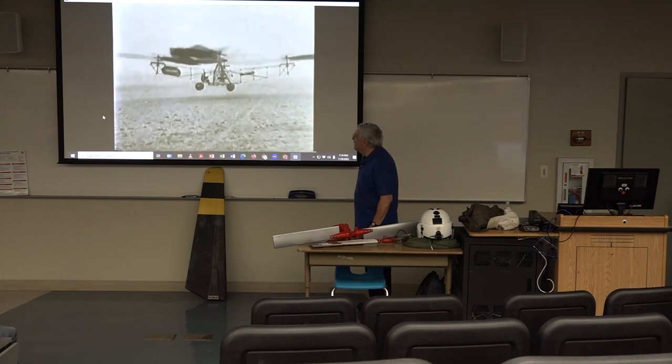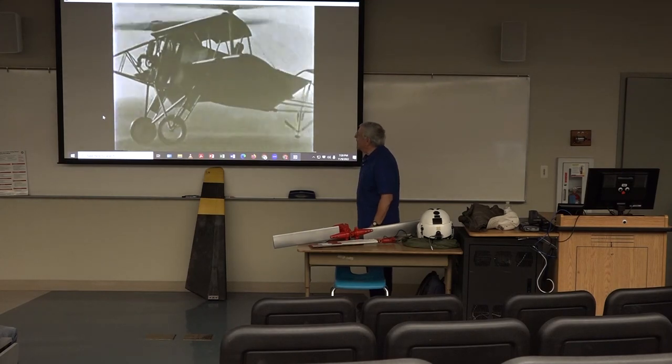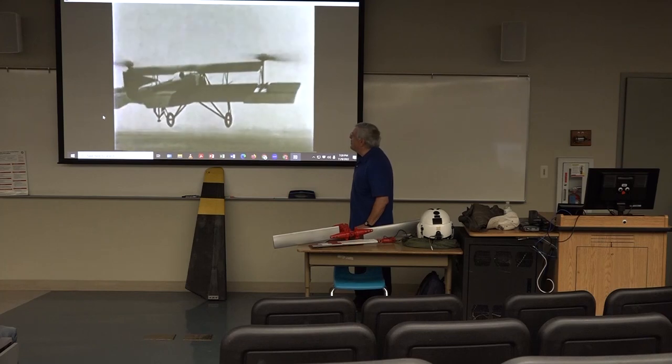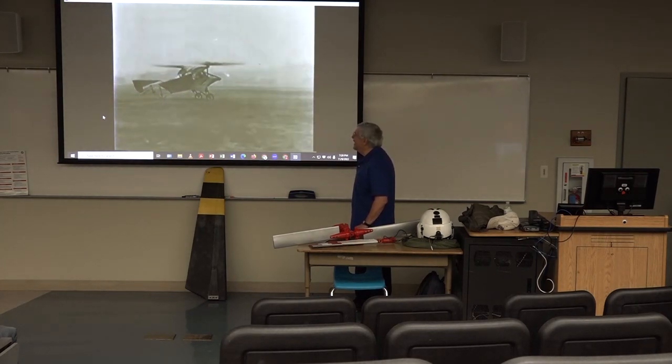There it is again. This one is kind of an interesting endeavor. So what they did on this one, they had a regular biplane that they put two propellers on the upper wing to try and get it up into the air.